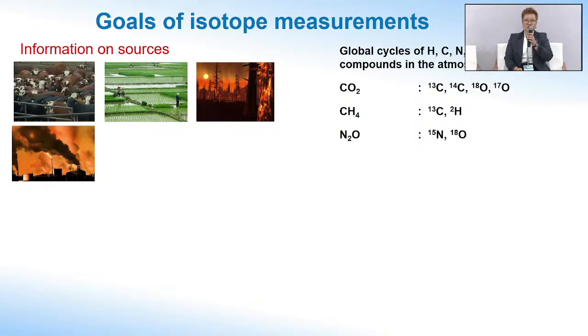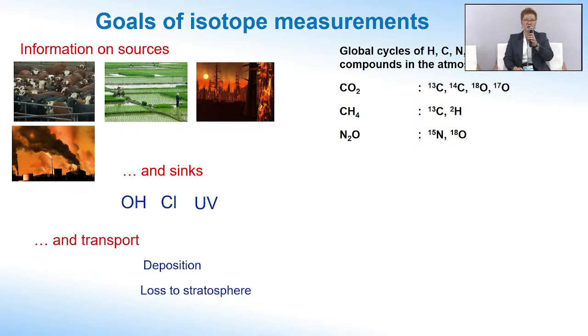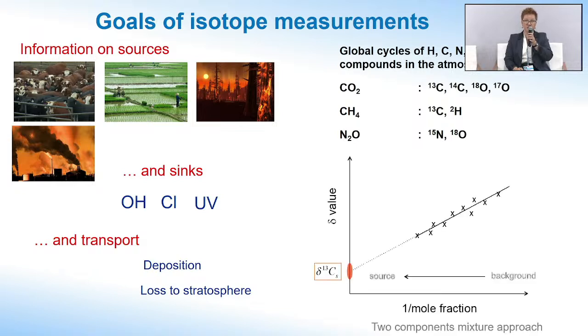So we can get information on sources, because different sources of greenhouse gases produce different isotopic composition. So they can have more carbon-13, less carbon-13. They can have more oxygen-17 or 18, and the same. So that gives us good information about the sources, but also it defines what is the sink process for those gases, because it changes the isotopic composition of the gases as well. And we can also trace the atmospheric transport, deposition, and the loss in the stratosphere.